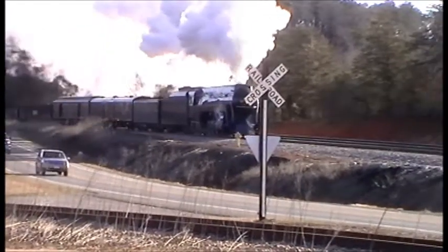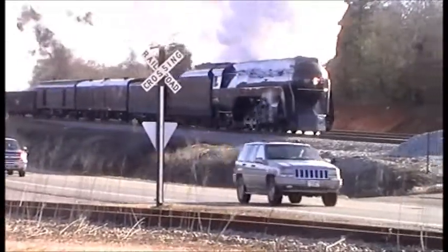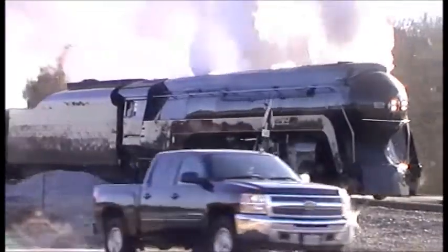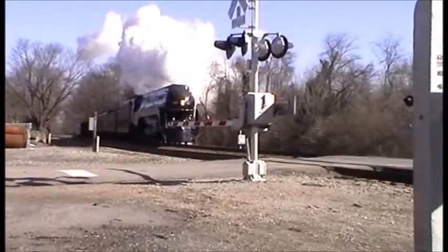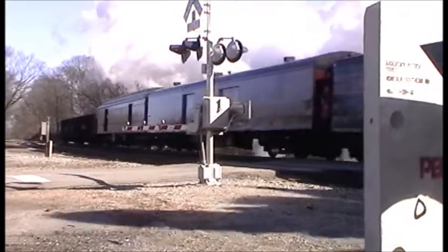In February 2016, 611 was sent back down to Spencer, North Carolina to have FRA work performed on her prior to her upcoming excursion season. Just days before, her original worn-out pilot wheels under the cylinders were replaced and were still painted in primer as the J headed south.